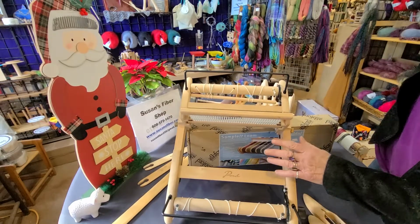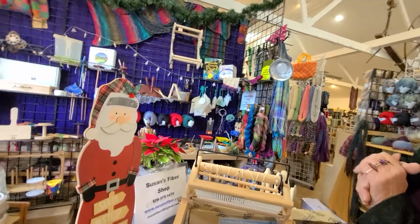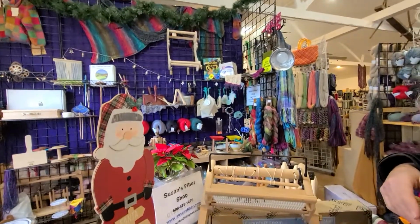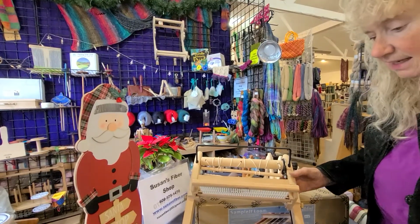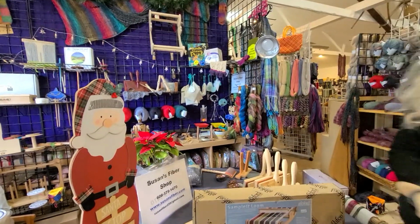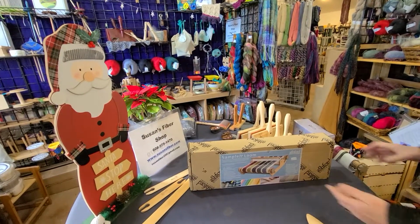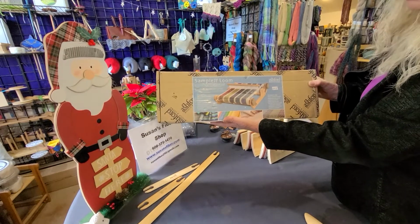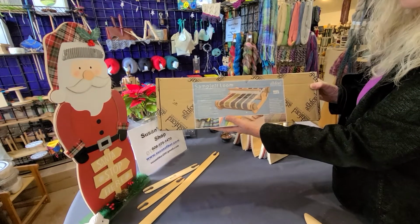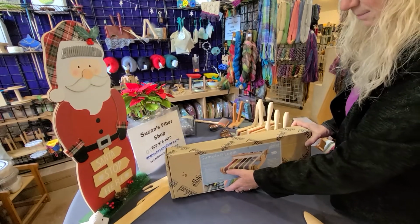If you look back up on my racks here, you can see the Cricket Loom. That's a Schacht product. So I carry all the different looms. I carry Schacht, I carry Kromski, and I also carry Ashford. So if there's any rigid heddle loom, that's what these are called, you could get the Sampleit Loom, the 16-inch one. These are $199. So you have all different sizes available.